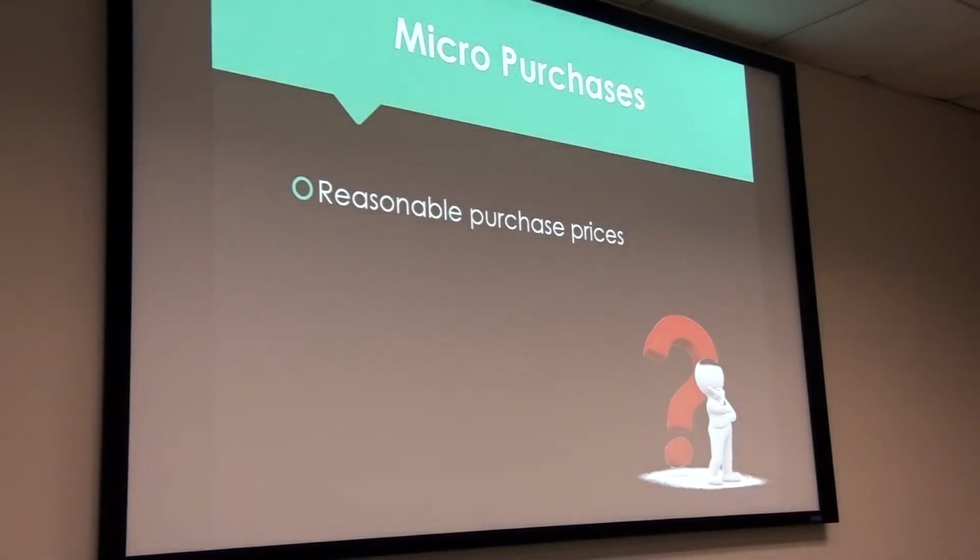Reasonable purchase prices. Who decides what reasonable is? It's a judgment. If you're paying $10 for a loaf of bread, that's not reasonable. If you're paying $2.87 for a loaf of bread, that is probably reasonable. And same thing with any of these products.